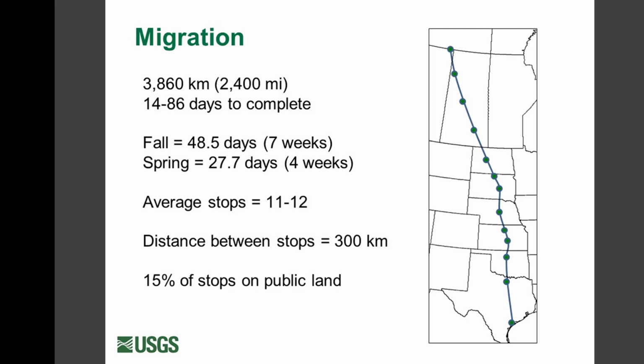Finally, on this slide, this is something we cooked up a couple of years ago. I haven't updated it, but I think it's probably still going to hold. About 15% of the stops, this would be in the U.S. only, are on public lands. I'm sure a lot of you are aware of the percentage of land in the central Great Plains states that is public land, and it is much less than this. I would say it depends on the state, but about 5 to maybe 15%. So they use public lands probably more than is available to them.